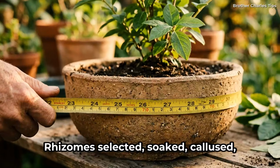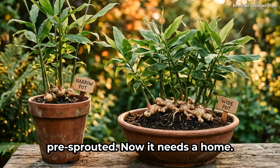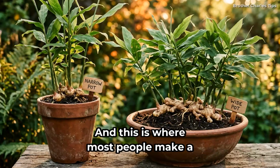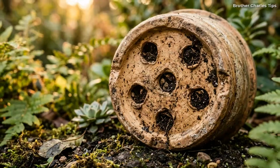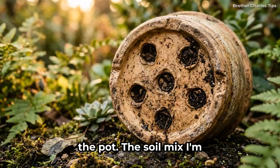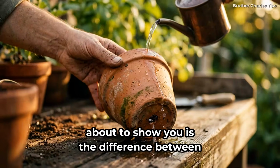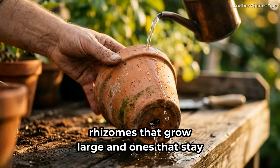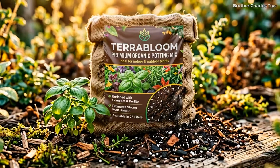Rhizomes selected, soaked, calloused, pre-sprouted. Now it needs a home. And this is where most people make a very expensive mistake. Not in what they buy, but in what they put in the pot. The soil mix I'm about to show you is the difference between rhizomes that grow large and ones that stay small, no matter what else you do right.